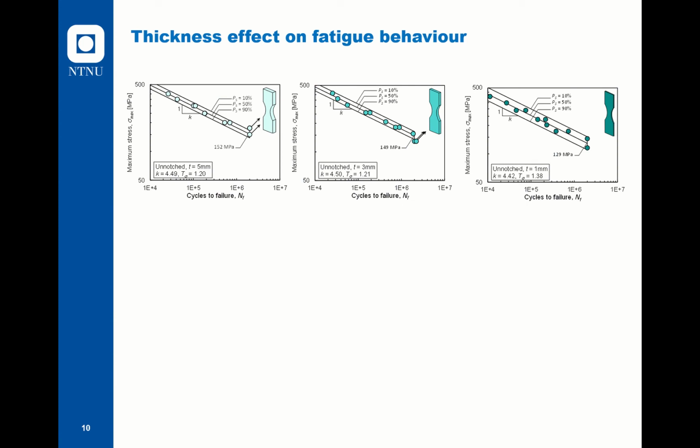We performed also fatigue test on the specimens. We expected the thinnest specimens to have higher fatigue strength because they have finer microstructure, but it was the opposite. So we can see that the thinner the specimen, the lower is the fatigue strength. The lowest fatigue strength was 129 megapascal for the thinnest specimen, and it was increased to 152 megapascal for the part that was 5 millimeter.